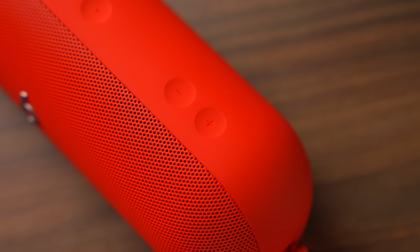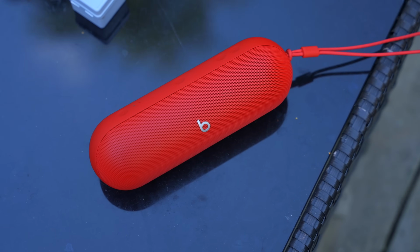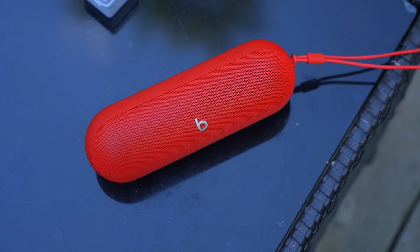We get dedicated volume buttons, we get a center button which is used for play controls and all that sort of stuff. The battery life, 24, I'm getting so wet. 24 hours is perfect for anyone. The quick 10-minute charge that gives you 2 hours back is very, very useful as well. And you can use this as a power bank.